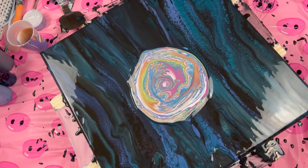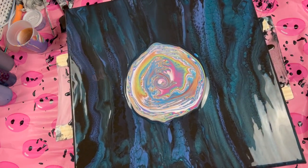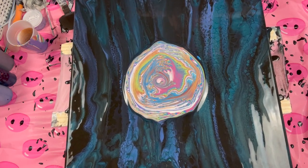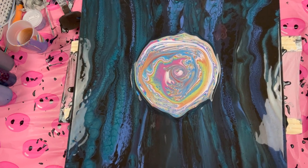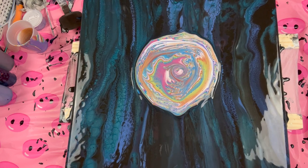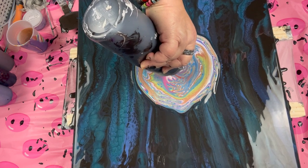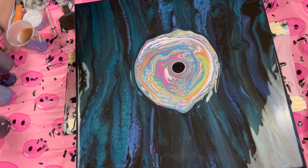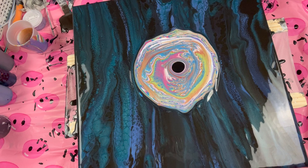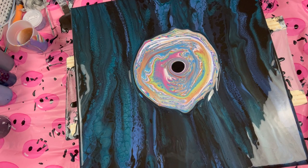Now, what we're going to do next, since it is a black hole, is we're going to put black in the center of it. And I already see, I want it to go that way a little more. And I'm going to put some black right smack dab in the center. And I don't need too much. All right. Now we're going to spin her out. And we will have a black hole.